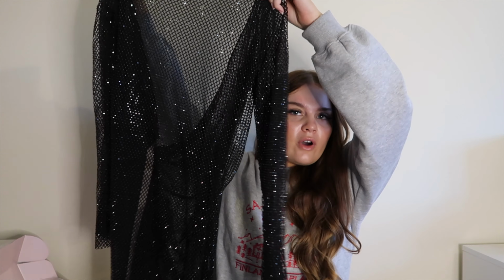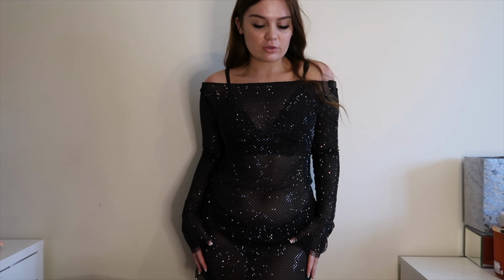I'm gonna have to find some kind of underwear to put under it, like a nice bandeau, and shorts I think I'd be more comfortable in, but this is just stunning. This is what started the whole haul, so thank you to this dress for making me get a huge bunch of bargains.